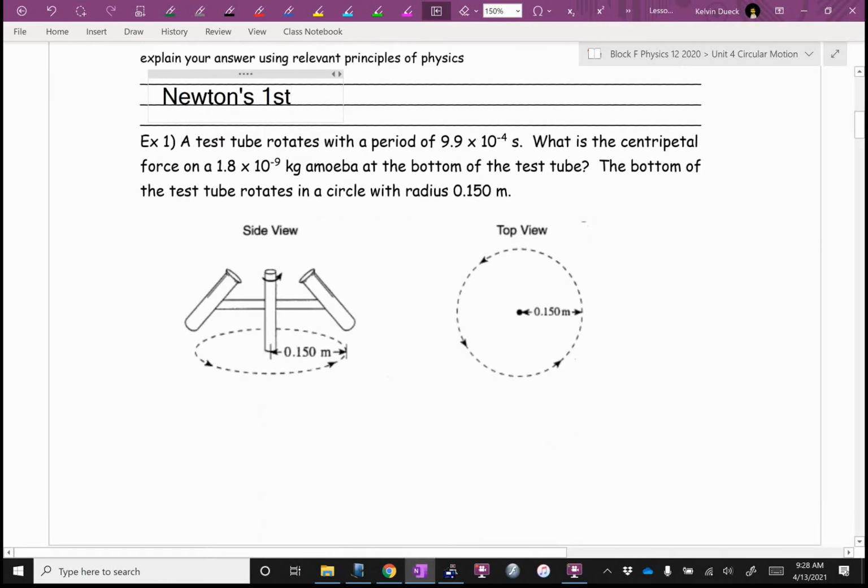So here's an example of a horizontal circle. We have something called a centrifuge. At the bottom of the test tube, there's a little tiny amoeba. The test tube is rotating with a period. By the way, you might want your purple sheets out. Thank you, Diego, for having yours out. With a period of 9.9 times 10 to the negative 4 seconds.